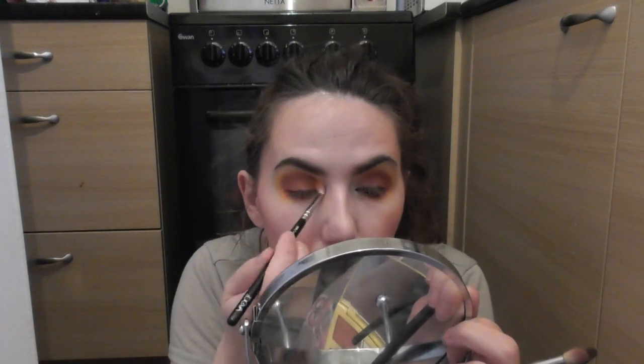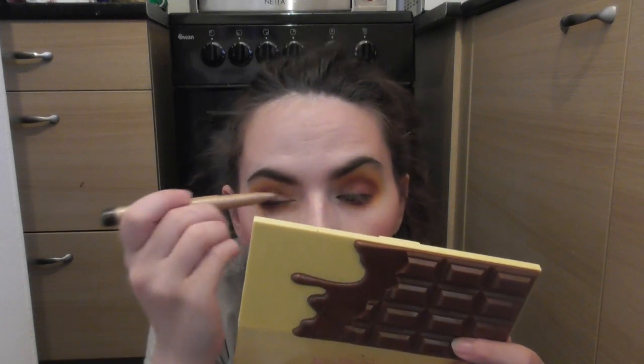I'm just using that brush I used Film Bay on, just to blend that out a bit more. Okay, and I'm going to go in with a bit of cream shadow on the lid. Can you tell the daylight's starting to come in? I woke up and looked at the clock and I was like, oh my god, it's 5 o'clock, I'll get up and get filming. I forgot, it's September now. So, no more bright and early mornings anymore.